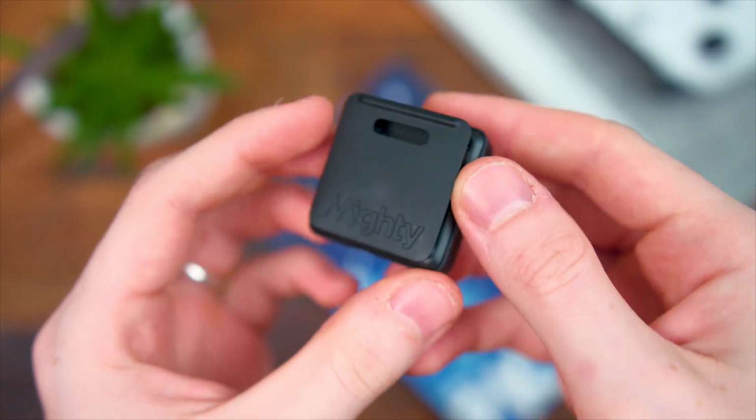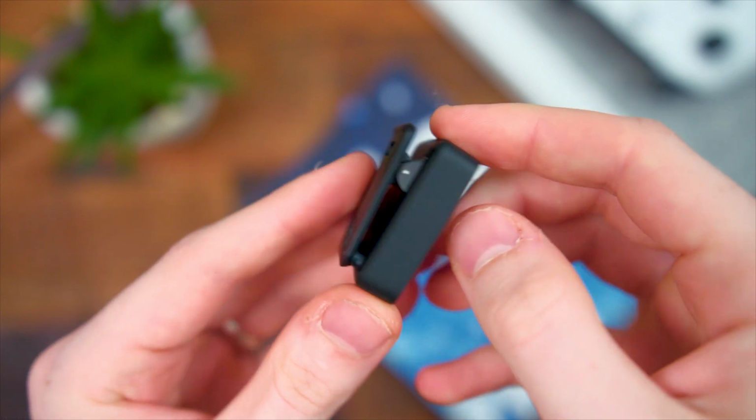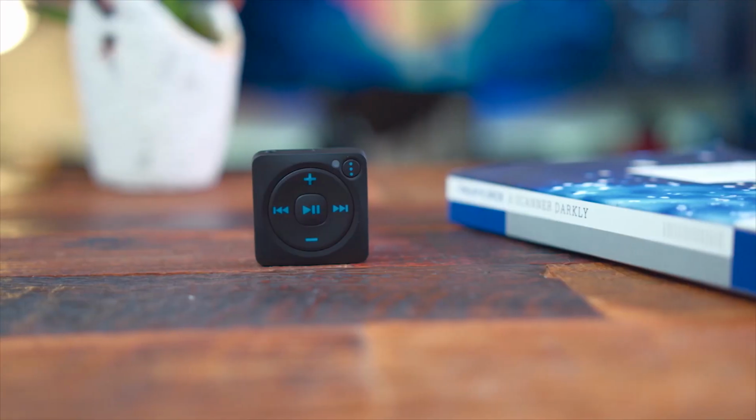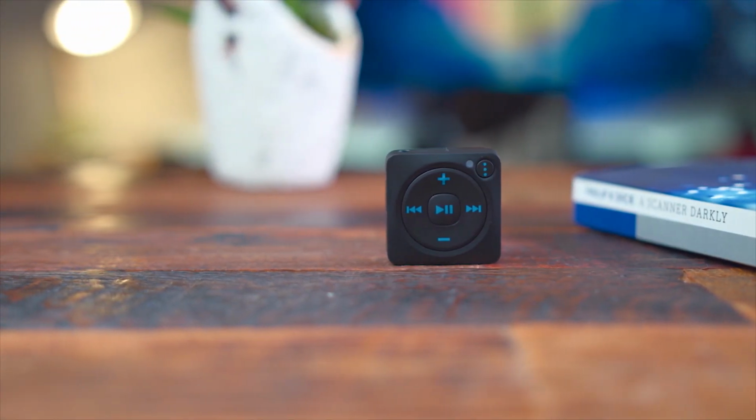So checking it out, it has your usual controls of an MP3 player. It also has a 3.5mm headphone jack, so you can use your favorite pair of headphones or earbuds. But it also has built-in Bluetooth, so you can pair it to Bluetooth speakers or your own set of Bluetooth earbuds, making this thing 100% wireless.